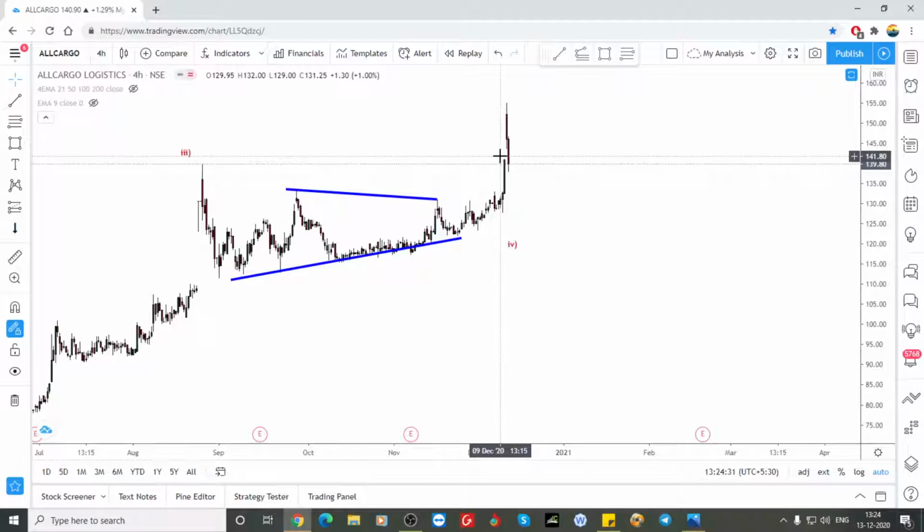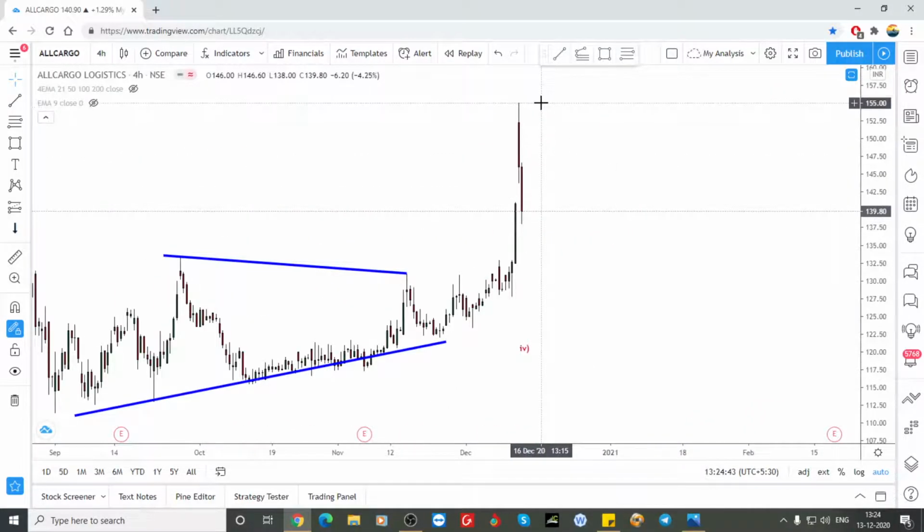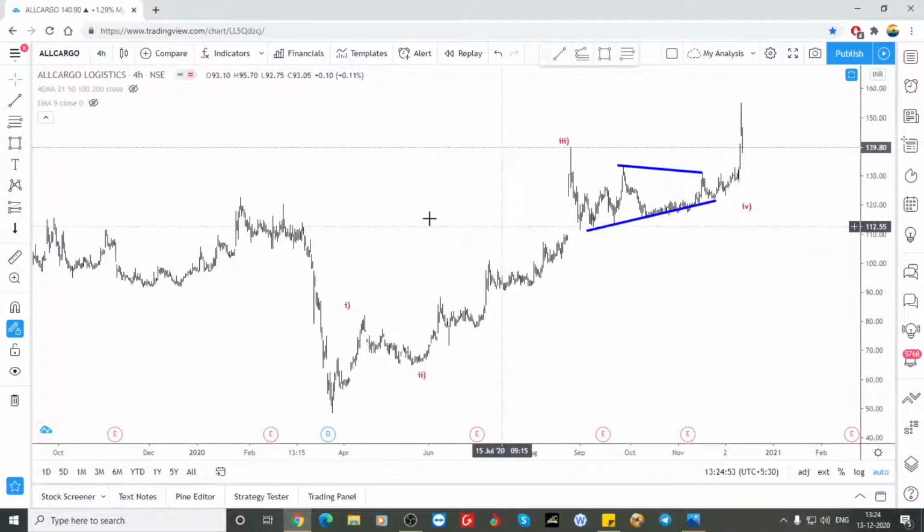So we don't know how that C wave may go above the high, but it already did. The target is 141. So I exited all my positions at 140, and the next day it gapped up and opened near 155, and it came to nearly where I exited. So now I'm just going to keep on watching this pair.